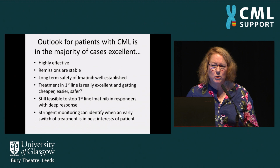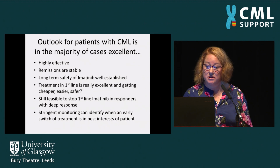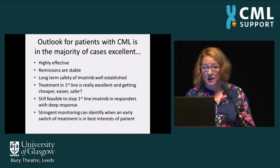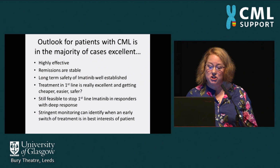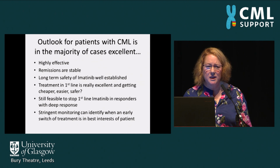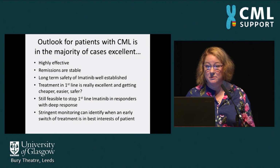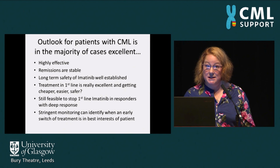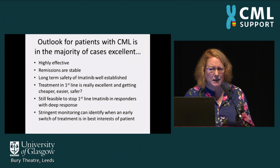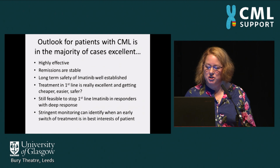So the outlook for CML in the context of having tyrosine kinase inhibitors available is, in the majority of cases, absolutely excellent. It's a highly effective drug. Remissions are very stable. We now have decades of safety evidence of Imatinib, and the long-term safety of Imatinib is really very well established. It's possibly getting cheaper, and I'll talk a little bit about generics. Easier, possibly safer with generics.